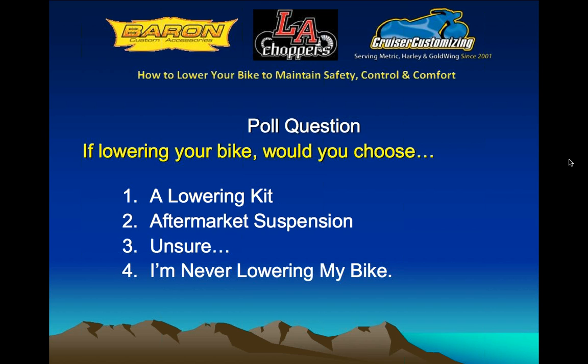Mr. Jason, what have you got? All right, great. I think Chucky called it, because we have 68% a lowering kit, then we have unsure at 16%, and we have 12% aftermarket suspension, and 5% I'm not lowering my bike.